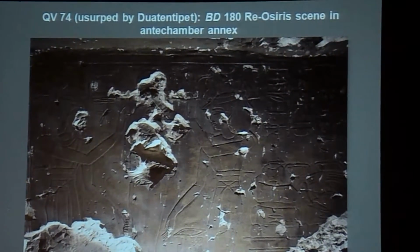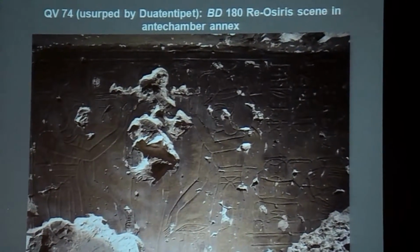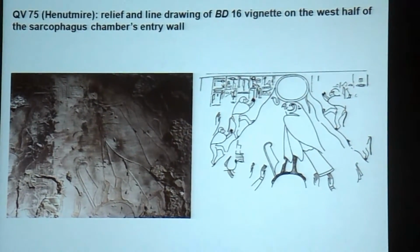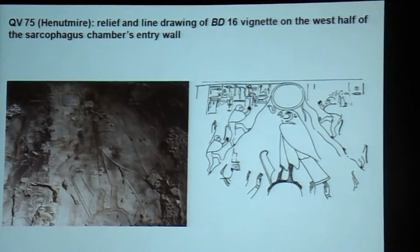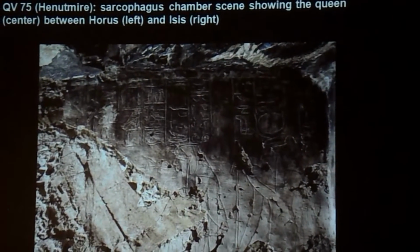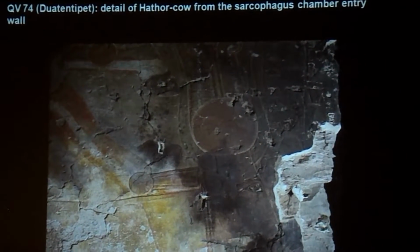QB74's east lateral annex is adorned with Book of the Dead 180, as in the scenes that you saw previously in Nefertari's tomb, and with divine scenes. QB75's sarcophagus chamber program comprises the Book of the Dead 16 vignette and other divine scenes, while that in QB74 is a combination of Book of the Dead 151 motifs and divine scenes.